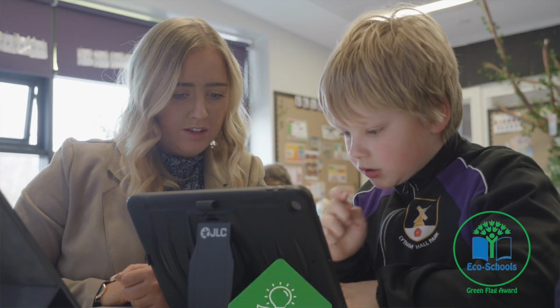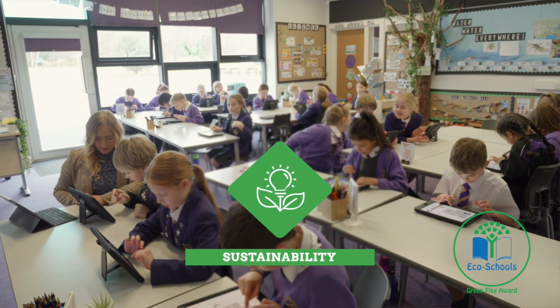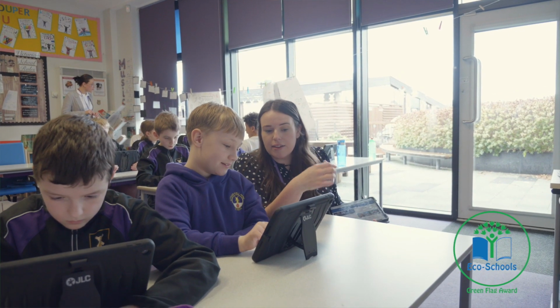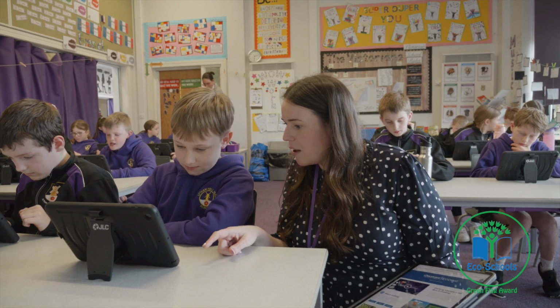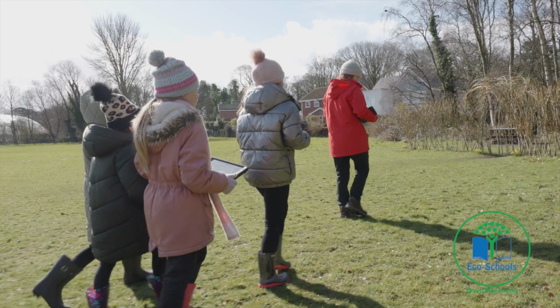We are an Eco Green Flag Award school. We certainly look for a company that will work with us to help us to drive sustainable features within our workplace and within our school. What we really wanted from JTRS was to look really carefully at our practices and to make sure that we were really promoting that sustainability and environmental understanding. Sustainability is obviously huge for the school, so we were able to help support with that with our own Eco Action programme.